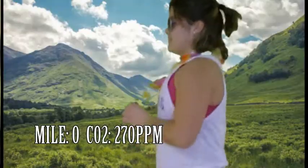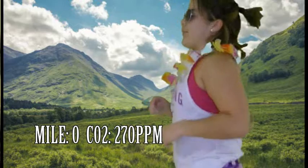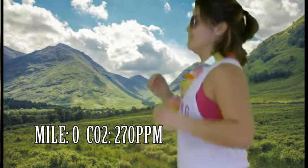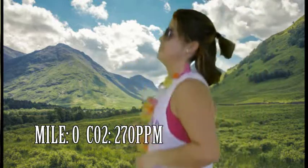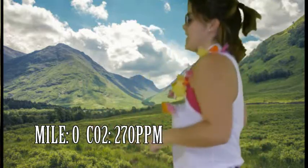Here we are at the starting line, 800,000 years ago. At that time, Earth's climate was much like it is today. We call this an interglacial period. Earth's carbon dioxide concentration was about 270 parts per million.